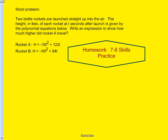It doesn't look too hard. It's a subtraction of polynomial problem. So I'm going to give you no more than a minute to do this. Go.